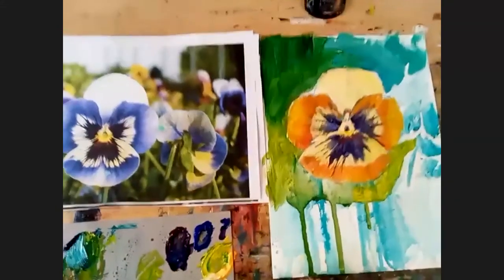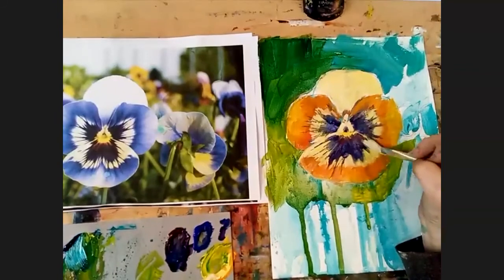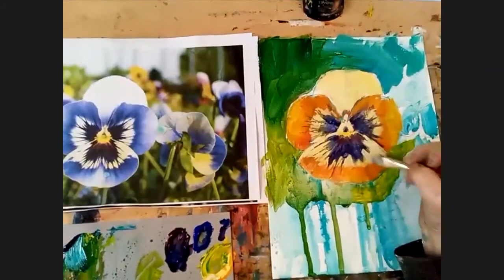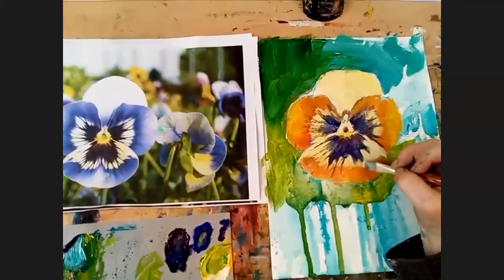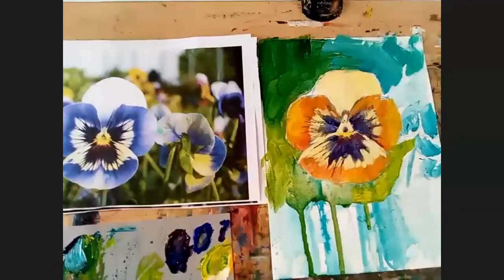I mean, the transition between the light. It's because everything has a soft edge between the light, the medium, and dark. You're going to lose it, and then you're going to get it back. That's how it works. Yes, let's get it back. Let it dry. See how I'm coming back in and getting mine back?